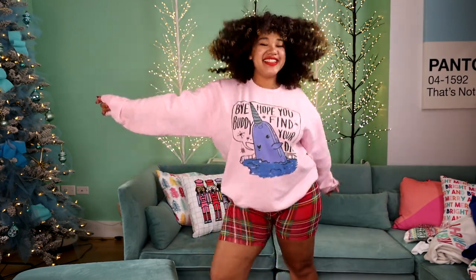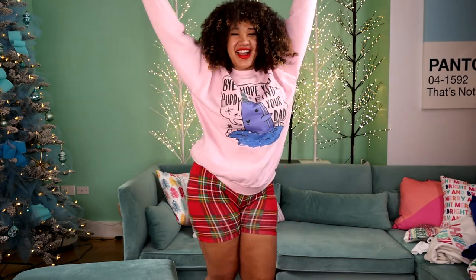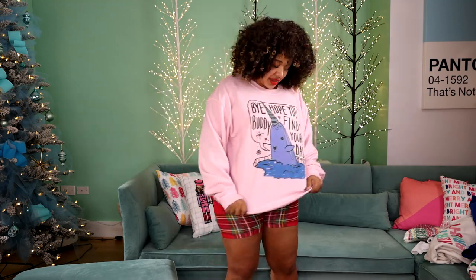Very into it. Next we have this "Bye Buddy, Hope You Find Your Dad" sweatshirt from Elf, which I love. I like that it's non-traditional Christmas colors, with some pink and some blues, not red and green. It's a little bit of a departure from the normal Christmas aesthetic, and I appreciate that. It's also very kawaii because it's a very cute narwhal.